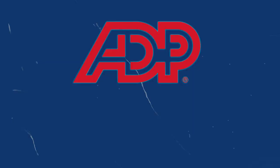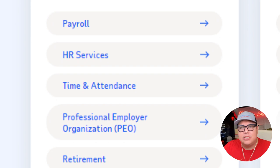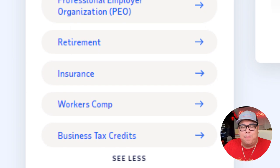Now, also, another big thing to remember, ADP is not just a simple payment processing system. It has a multitude of other benefits that you can use. Now, ADP doesn't just offer payroll. Just like I just said, it offers HR services, time and attendance, professional employer organizations, retirement, insurance, workers' comp, and business tax credits. So it offers all of those things under one, so you can manage everything in one place. That's a big deal because as a business owner, I know everything's all over the place. You want to keep it all in one place. It's a really big deal.